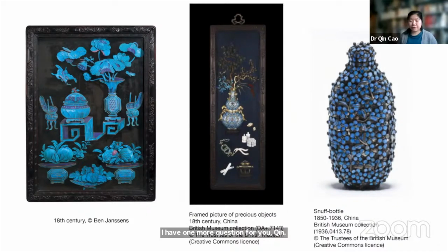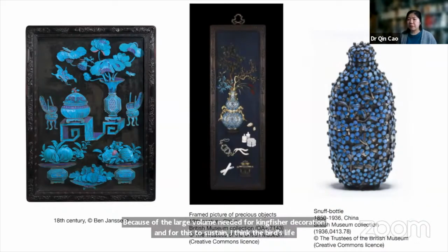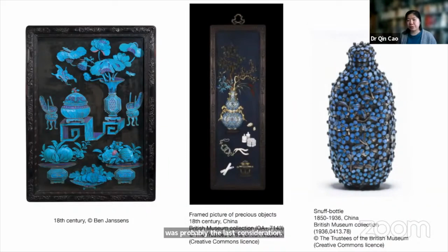From what I gathered from literary sources, I believe so. The kingfisher birds are very delicate, and to take the feather, or even just carefully cut it, would scare them. And also, because of the large volume of kingfisher needed for decoration for this industry to sustain, for such a commercial operation, I think the bird's life was probably the least consideration. And so I believe that thousands of kingfishers would have died to sustain the industry in the past.